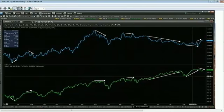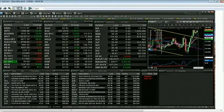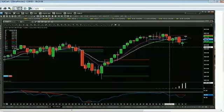Now, if we go back and we take a look at what's going on inside our futures marketplace right now, if we go take a look at the ES Mini, the S&P futures out here, up a buck right now. We take a look at what is it likely to do today. Well, what it's likely to do today, we can see it's trading up towards its market profile resistance level. That's at that 1994 level.